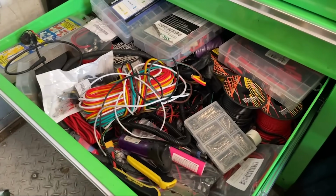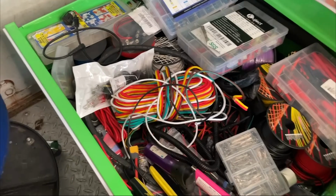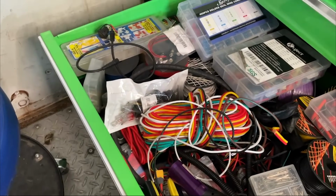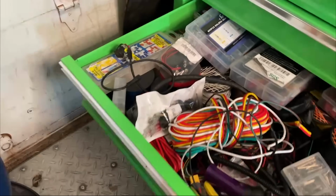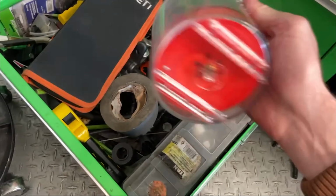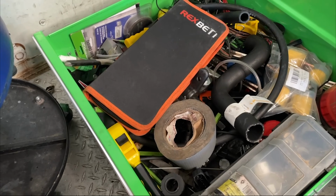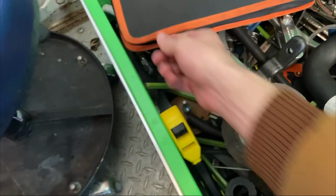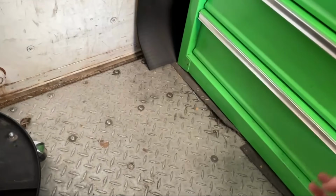Under here is the wiring drawer. Anytime I have to do wiring stuff, I come in here. Little soldering butt connectors. These are like the best thing ever. And then under here, tools and stuff I almost never use. Somebody said this to me. I've still been meaning to test it, but like I said, it's been two years since I've been able to make fun videos. That should happen this year. And just other random stuff, files, pulley pullers, stuff that you only need to look for every once in a while. Cold punches.